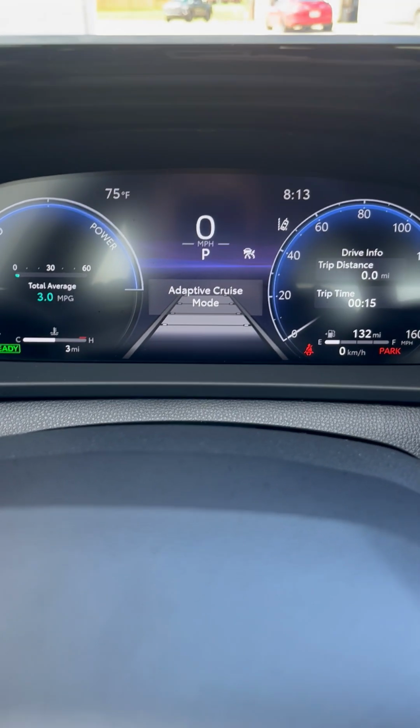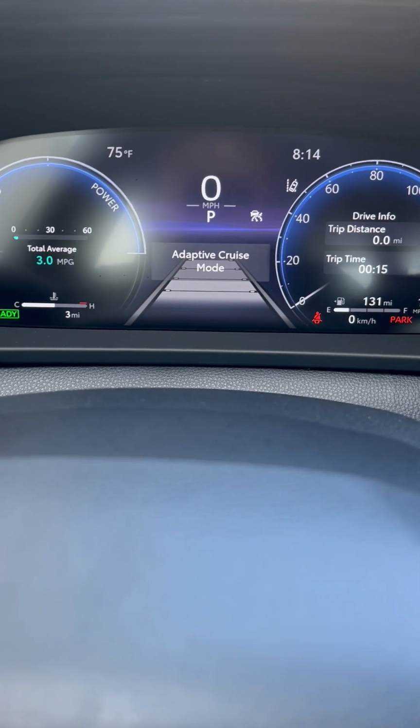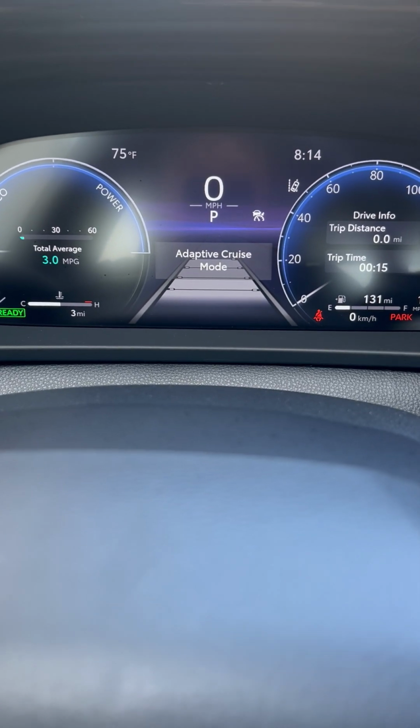Wanted to go over a little bit today on the pre-collision system and kind of what it is and how to use it and how to customize it.